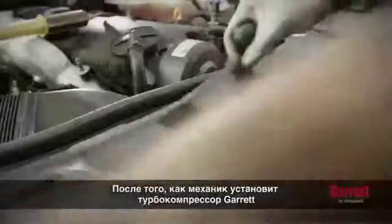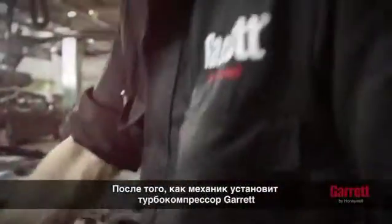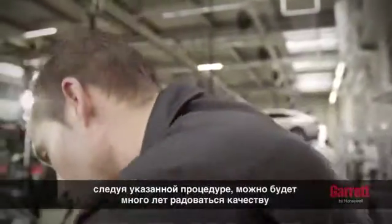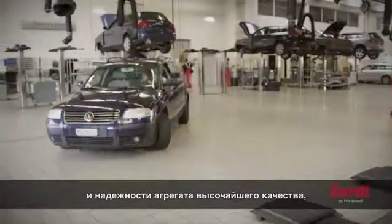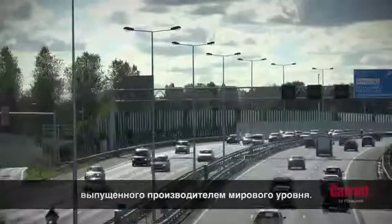After your mechanic has properly installed your Garrett turbo by following the correct steps, you can expect to enjoy the performance and reliability of your OE quality turbo for many years to come, while truly feeling the Garrett difference.